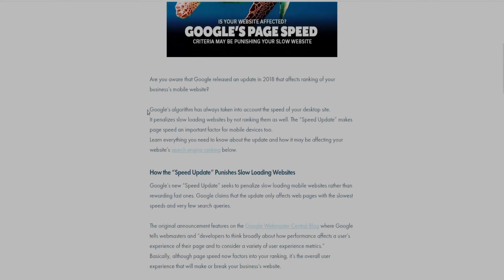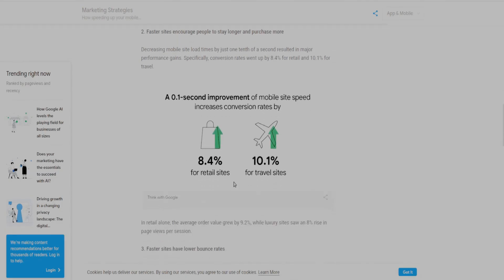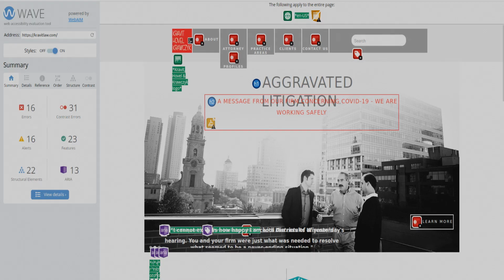So Google put another ranking penalty. They said if a website takes longer than 2.5 seconds to load, there's going to be a ranking penalty for this as well. And this website has that ranking penalty as well. So the site is losing conversions. It has a ranking penalty. It's not getting spidered as long, as often, or as deep, all because of bad code.